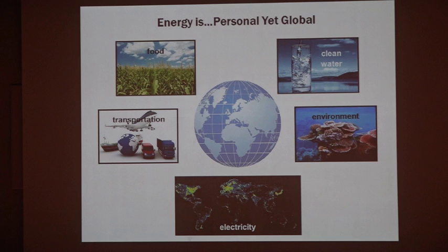energy sources. And so I mentioned that energy is personal yet global, and so each one of us has a carbon footprint or an energy need. And so what do we need energy for? We need it in our daily lives.